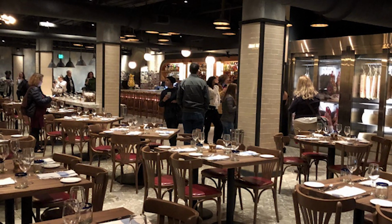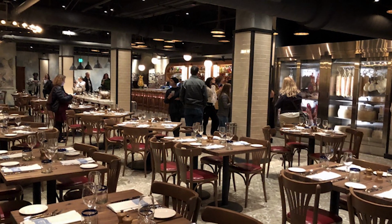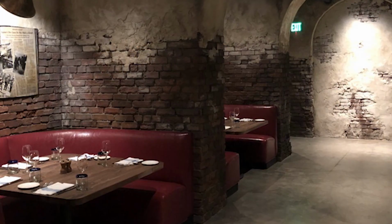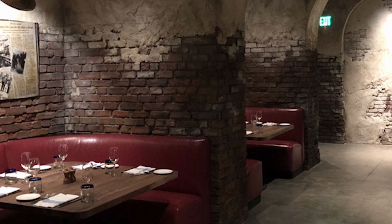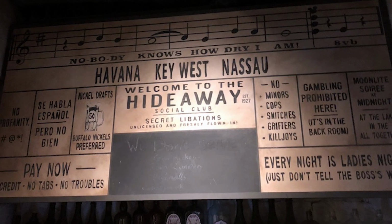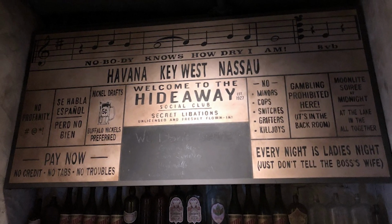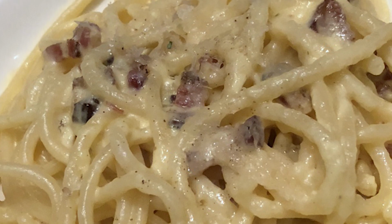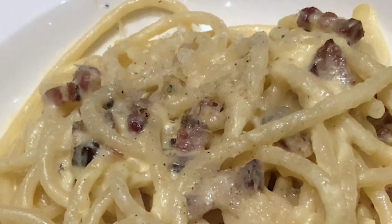Next, we are going to head over to Enzo's Hideaway. Now, this is a full-service restaurant. It is downstairs in the basement of the Edison, Maria, and Enzo's Pizza Ponte complex of restaurants. Enzo's Hideaway is supposed to be a Prohibition-era speakeasy, basically, but they do have a full menu of Italian food. You're not getting just tapas or appetizers here. It's a full restaurant. So, pasta carbonara, rigatoni, all kinds of meats, etc.